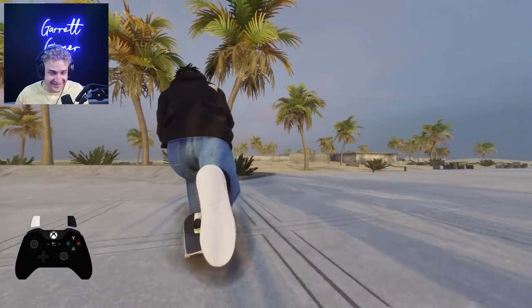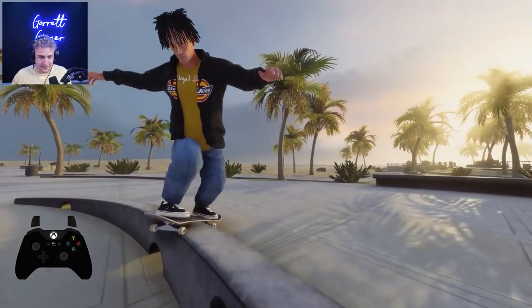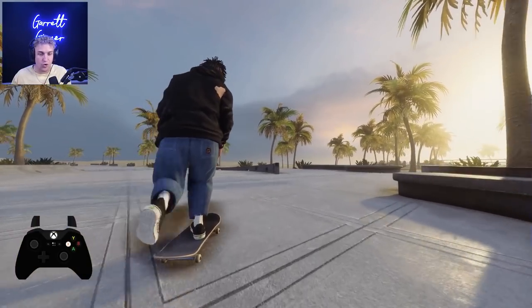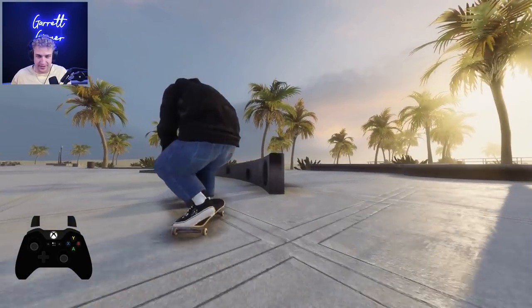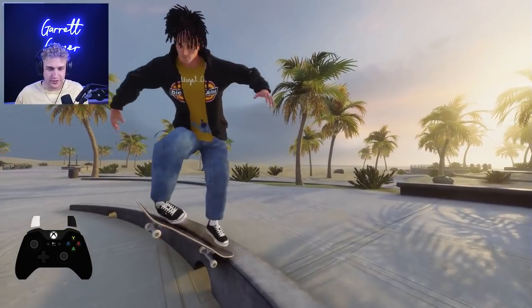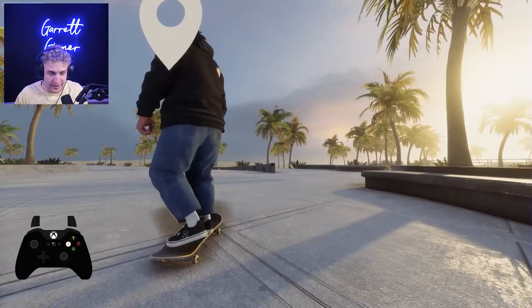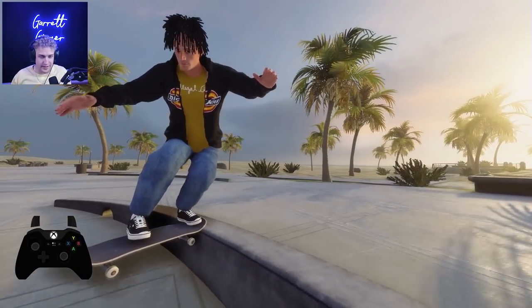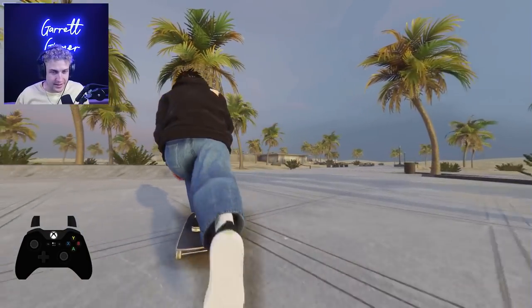It grinds really good. T-puds. Oh, I was trying to backtail the whole thing. This thing is so crusty in real life because it's been hit by bikers, scooters, rollerbladers, skaters. There's chunks everywhere out of it. So it's borderline impossible to grind in real life. You can slide it. I'll take that. I want to try to go up it.